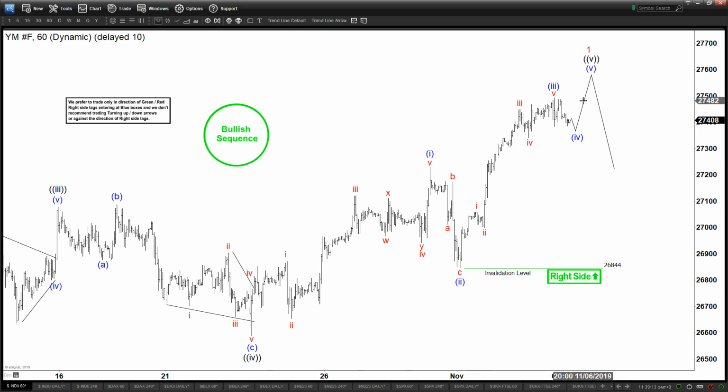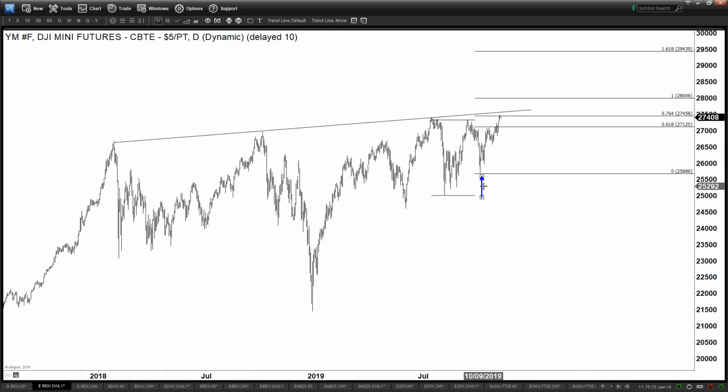So here another leg higher is expected, and then after that, as we can see here on the daily, we can end this 5 waves up from October the 4, right? And we can see a bigger pullback, or a pullback of some sort. Now again, this is making all-time high, right? So there is no bearishness at all in this market now.